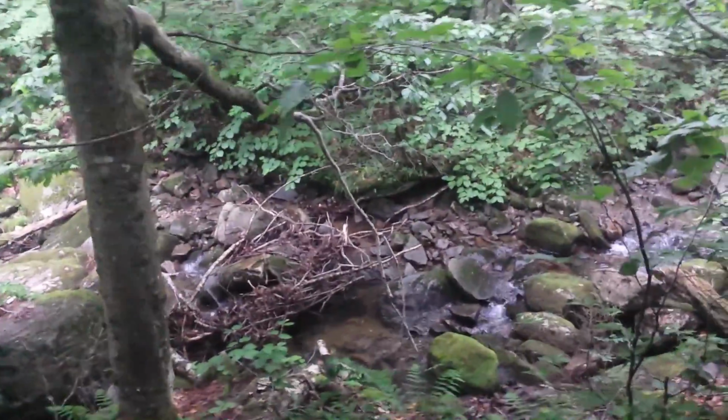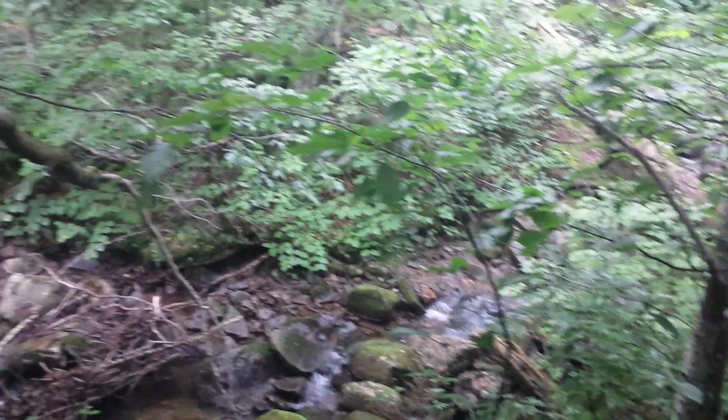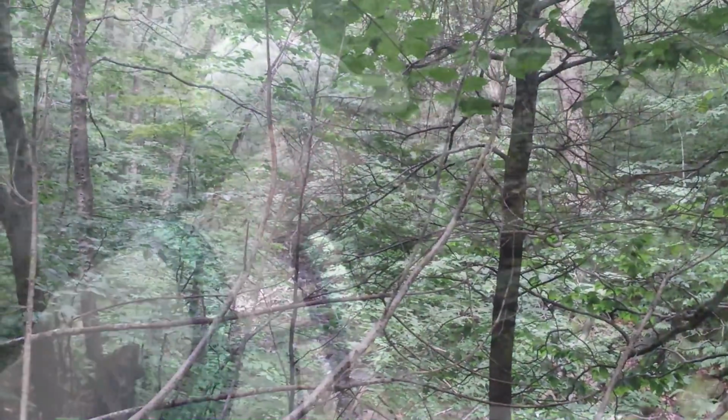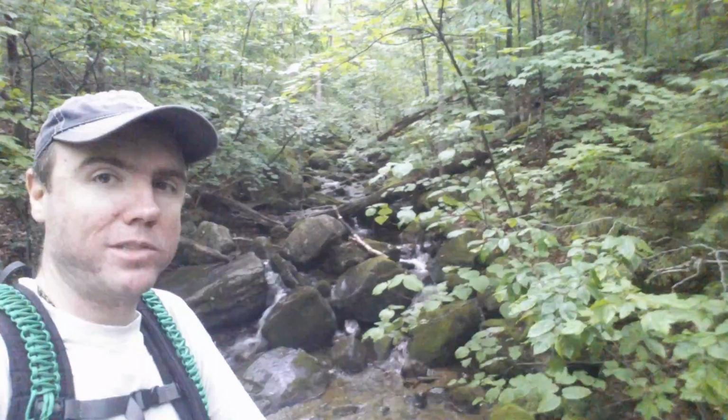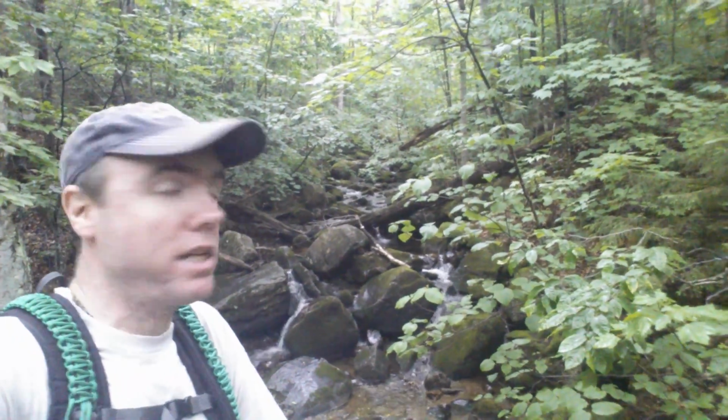I could jump down to the water, but I'm not gonna. So we'll get some river shot from here. See that out there? This is Bromley Brook. A brook because of Bromley up the river here.